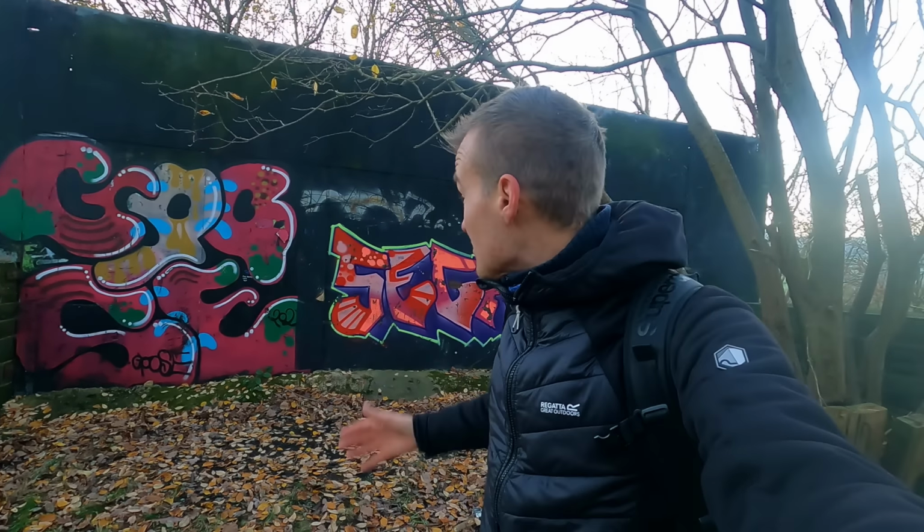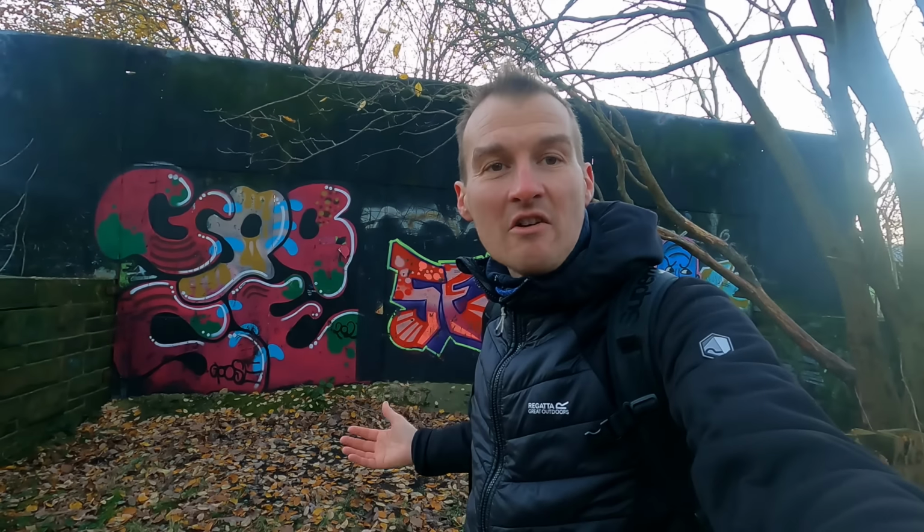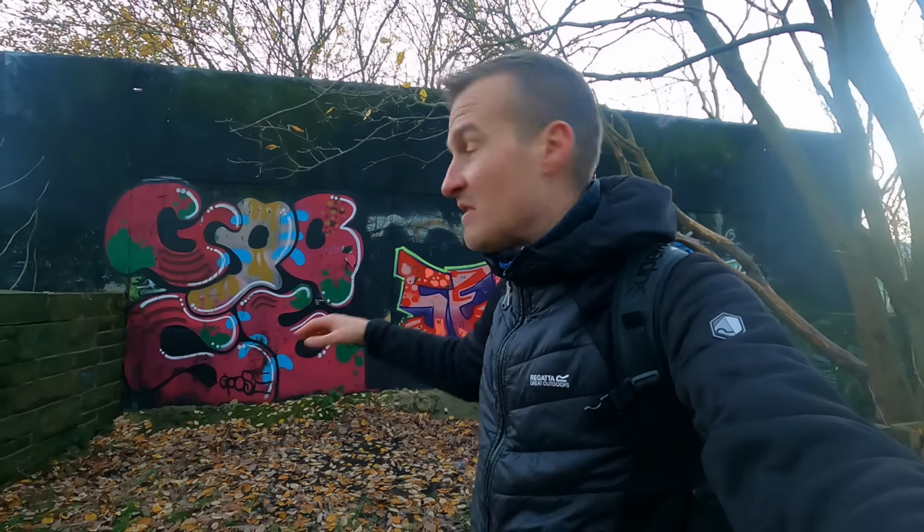Behind me is Wheatley Viaduct. It's 100 feet in height and it's almost 200 yards in length. And as you can see, it's barricaded off. We can't get on it. It's got 10 stone arches and looks down deep into the valley on either side. But if it's blocked off, who do you call?